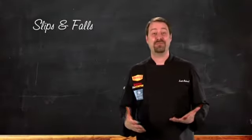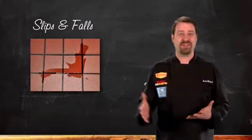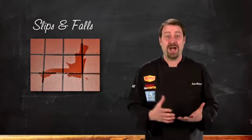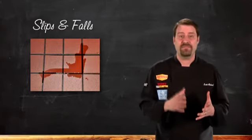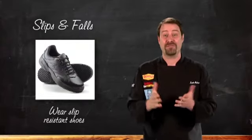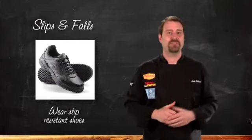When you see a hazard, communicate to others to watch out for it. By nature, restaurant floors in the kitchen and service aisles can be slick, causing another common problem: slips and falls. Now the best way to prevent a slip and fall is to wear slip-resistant shoes. It is a required part of your uniform. Slip-resistant shoes will keep your footing safe in most cases.